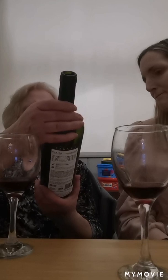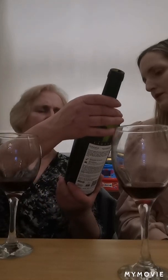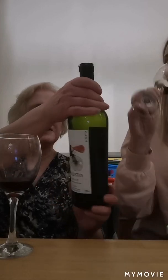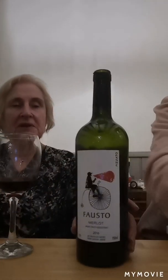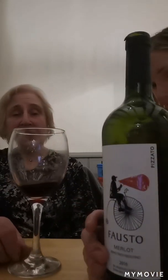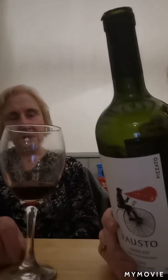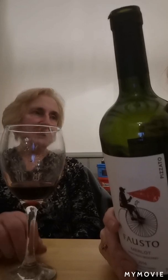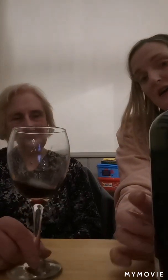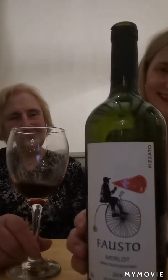This is Fausto Merlot from Brazil, 2016, and I think that's out of 5. I would give that 4.8. I think. I think I'd give it 4.5. I think it's a nice red wine, but it's not one of my favourites, but it's still really nice. And I like the label.